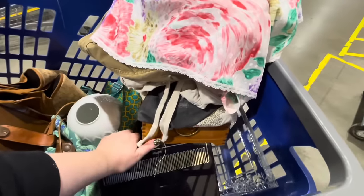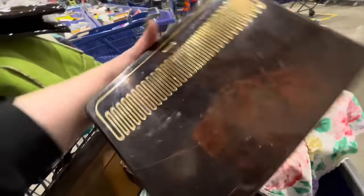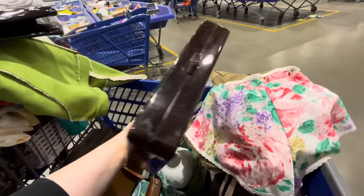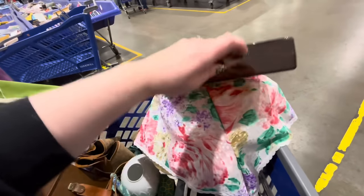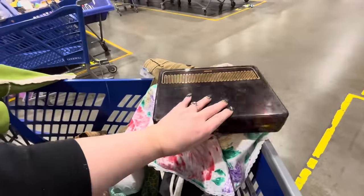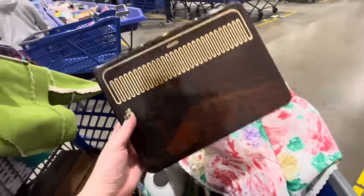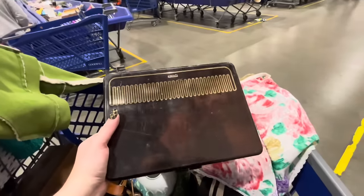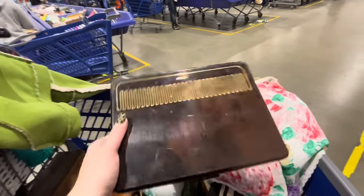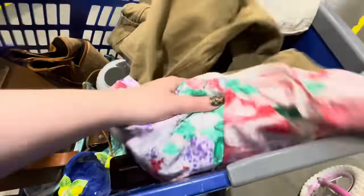Okay, next I have a set of two of these. They are Aramis. I don't know why I rolled my R. It just seemed natural. But I looked this up and it looks like a cologne brand, but I couldn't find anything like this. And it looks like a pretty popular cologne. Vintage. So, I don't know. I have two of these, though, so I think I might need to get them.